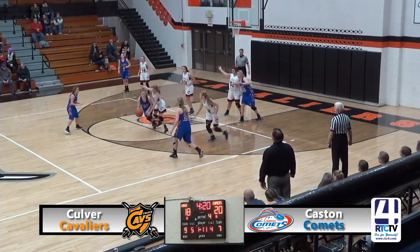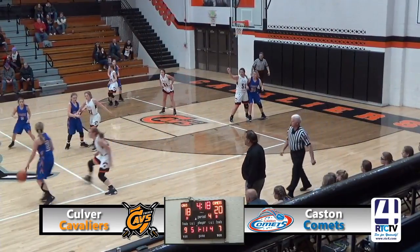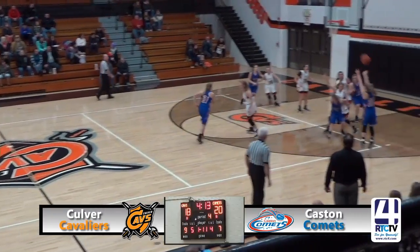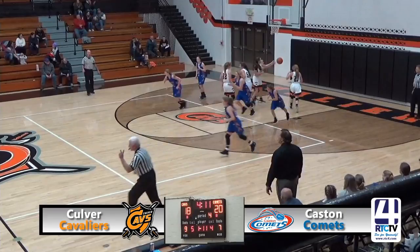Hubenthal looking to try and set up for a two. Sends it out to Klein. A bit finicky with the ball. Giving it to Degg. Trying to drive, sends it out to Hubenthal. Popping up for a two. It's good. There we go.